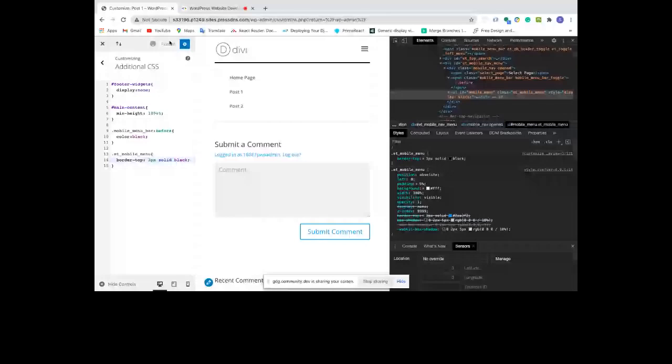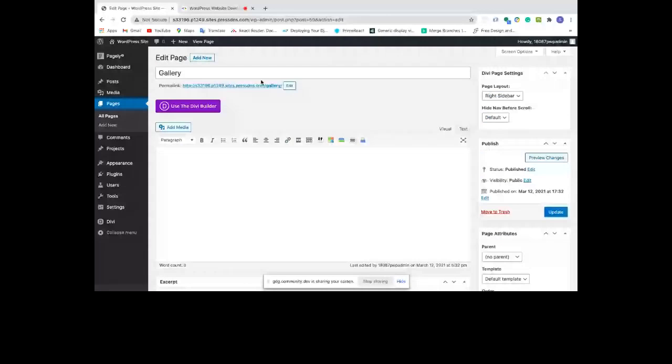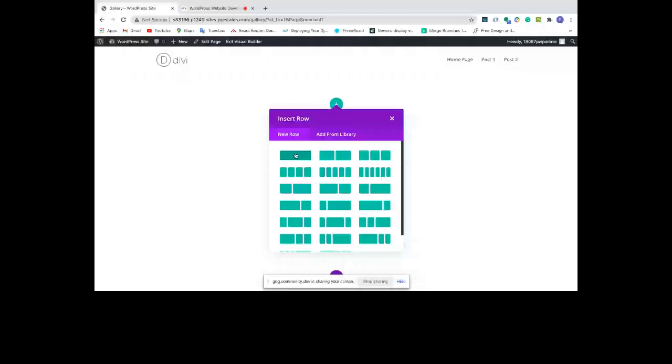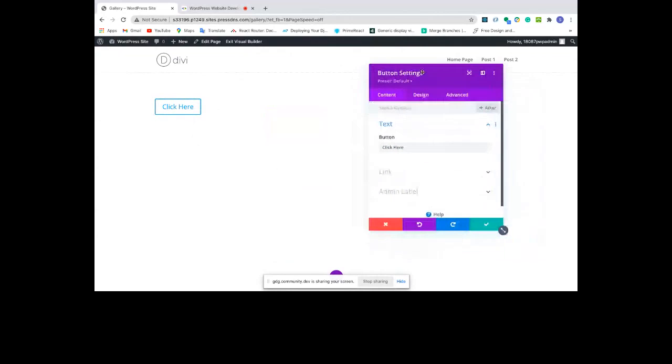I'll change from, or let me go from the gallery page I created, which is empty. I would enable Visual Builder. I would build from scratch. Okay, so let's say you wanted to add a button. You can add it here. And then you can customize it and change the styles of it with everything here. You can change, let's say, click here to anything. Okay, so click here again, whatever it may be, you can change it, and you can change the alignment to be in here, and you can change the color, you can change everything here.